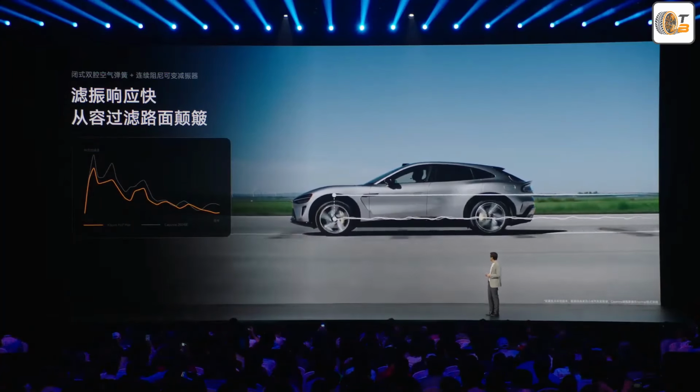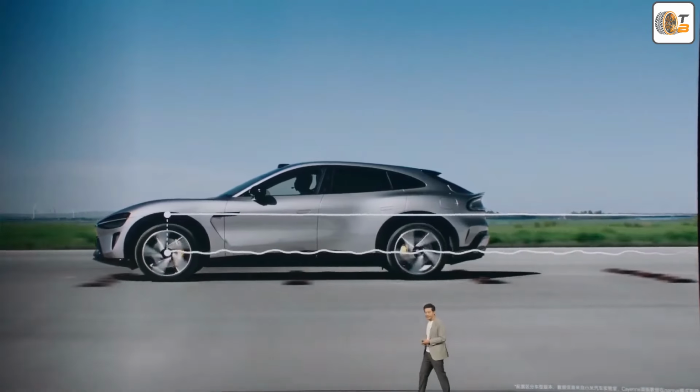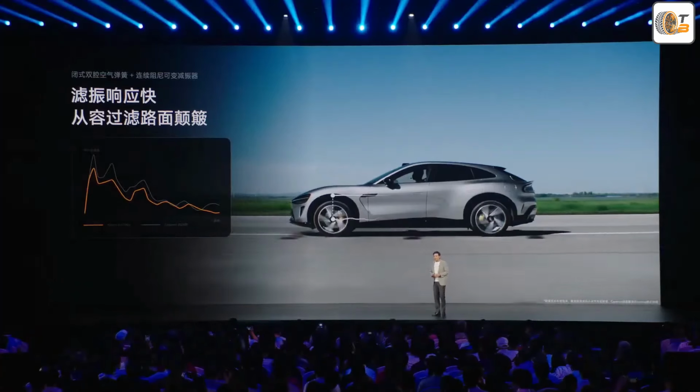So this is the live. So this is the YU7's powerful feature.